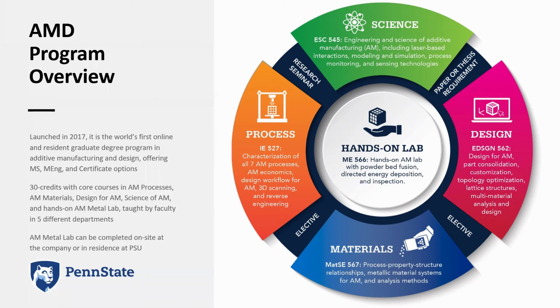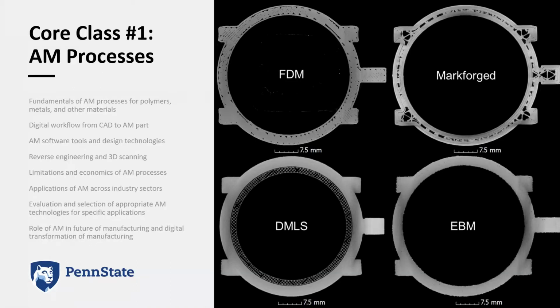For those of you that are interested in this, obviously the first course everybody gets is that survey course. And I'd say the majority of schools out there now that teach and talk additive have something like this. You learn about all 7 processes based on ASTM standards there. The fundamentals, materials, polymers, metals, ceramics, concrete, bio, it's at a high level, right? It's a survey course here. We do get into the digital workflow and talk about the software tools and methods that are out there. A key piece of that is then reverse engineering, 3D scanning, even doing introduction to CT and the role that plays these days.